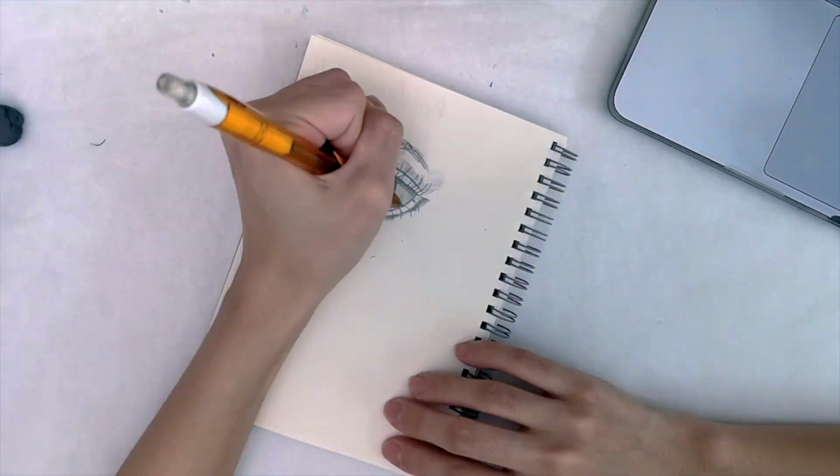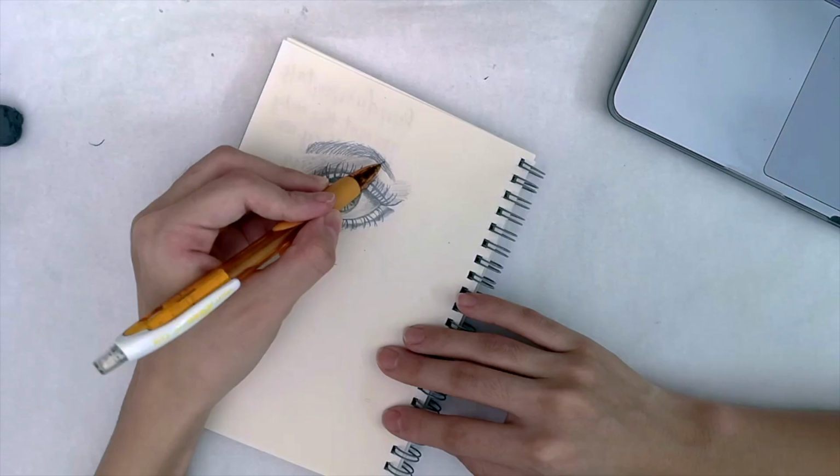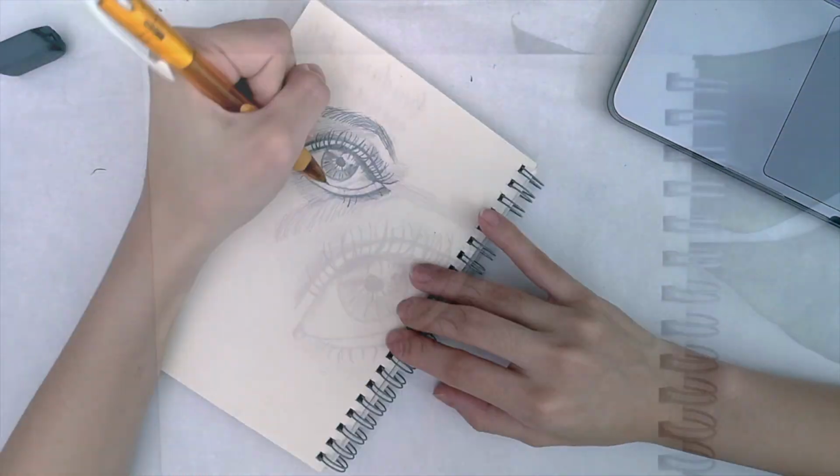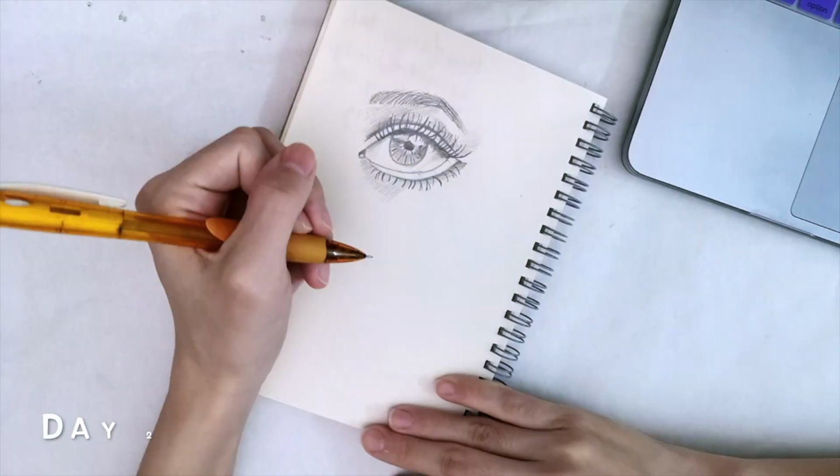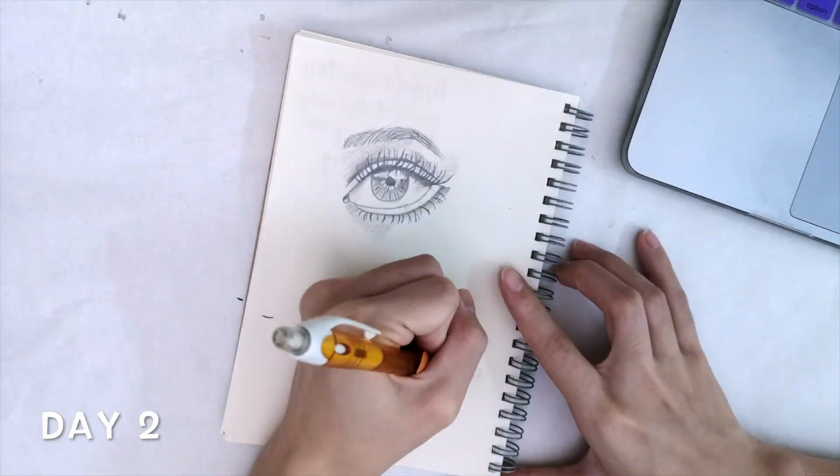I was honestly surprised at how well it turned out. I expected it to turn out much worse than this, as this is my first time properly trying to draw an eye, so it was not too bad for a first attempt. Now on to day 2.